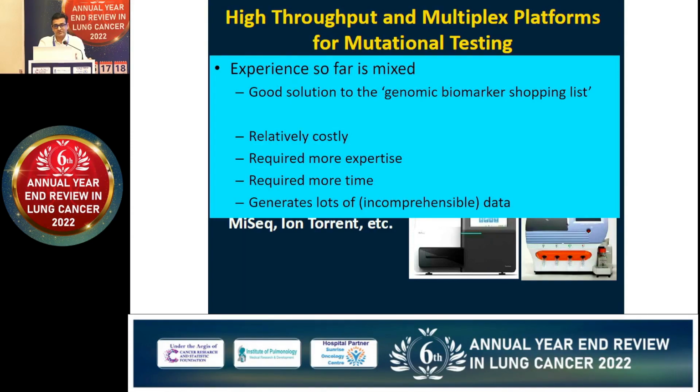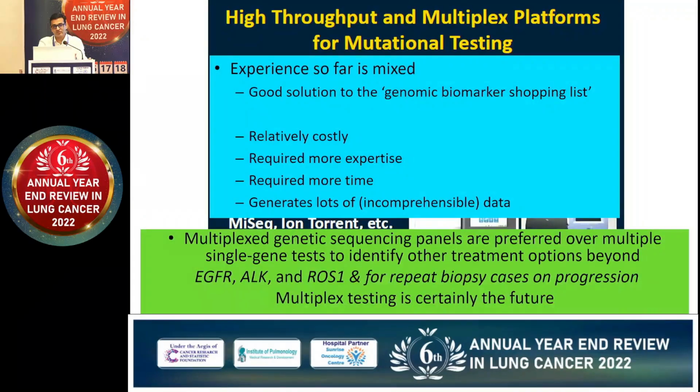So if you are looking for testing beyond EGFR, ALK and ROS, especially if a patient progresses, in those scenarios we have to go for NGS based testing, and then it becomes more cost effective.